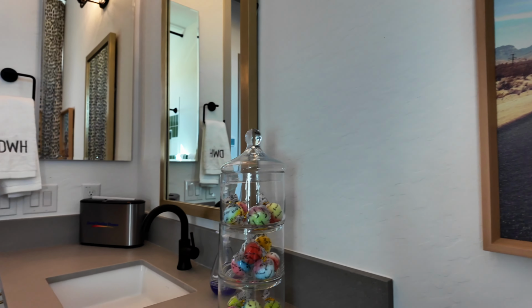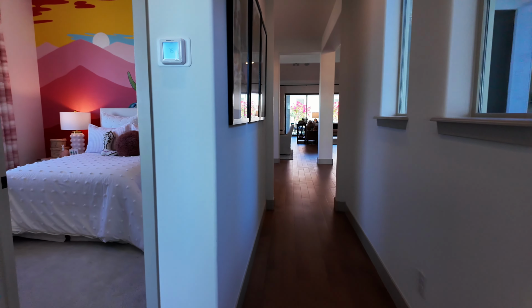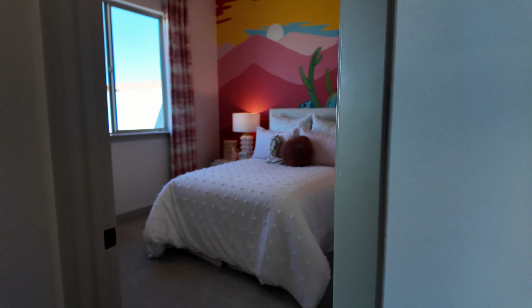Now we see the tiled guest bathroom. I love it's tiled. I don't hate surrounds, but at this price point, I love seeing a tiled shower. Now, wait till we get to the primary bathroom, that retreat feeling, bathroom spa. Absolutely, I love it. We'll be seeing that soon.